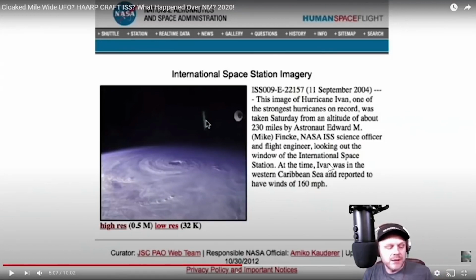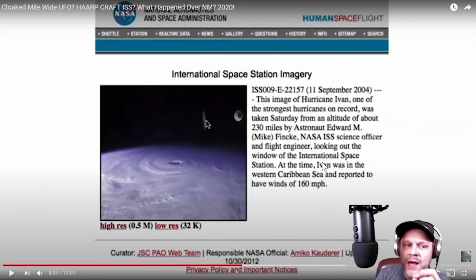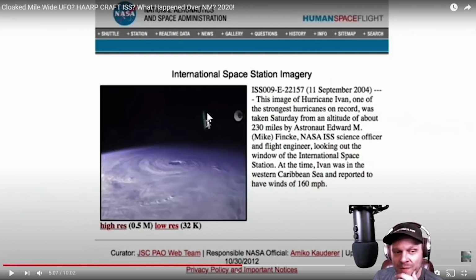Now, here's a thought. Kids, let me ask you this. We know this is a legitimate photo. I mean, from the International Space Station, of course, we know not all photos are legit because they get doctored, but the fact that this was taken by an astronaut and it got out there, and because it is an impressive hurricane, but that it's there, it blows my mind. It's so massive. Could this be something that is interacting with our weather? Could it be space? I don't know.